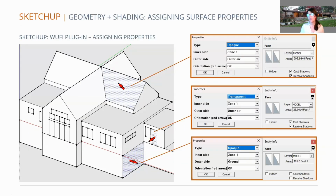So this is that same building in WUFI. Well, first in SketchUp and then in WUFI. So in SketchUp, we designed this building by looking at only the surface of the outer edges of what we call the thermal envelope. So that's the outer edge of where the insulation ends. And where that ends, we then assign properties to it. So at the roof, we can assign properties of whether it's opaque or transparent, what zone it's in with regard to heating and cooling, whether its outer side is exposed to the air, or what's called an adiabatic condition, which means the same temperature, the same conditions that are inside, and whether the orientation is facing the proper direction, which is this little red arrow.